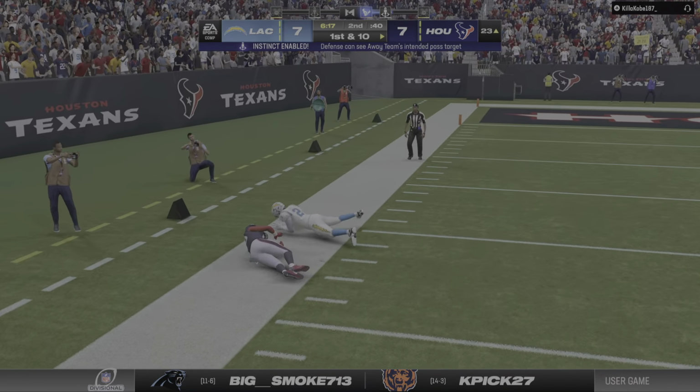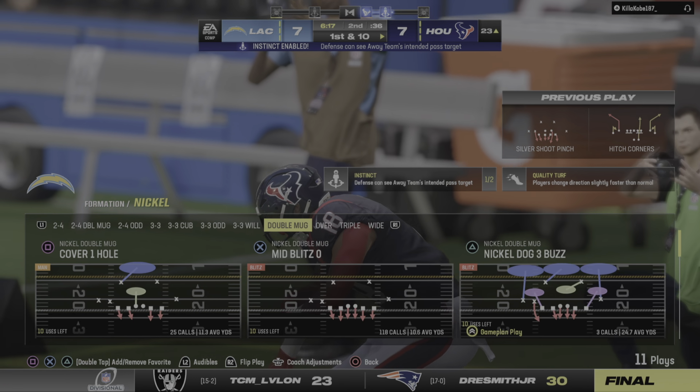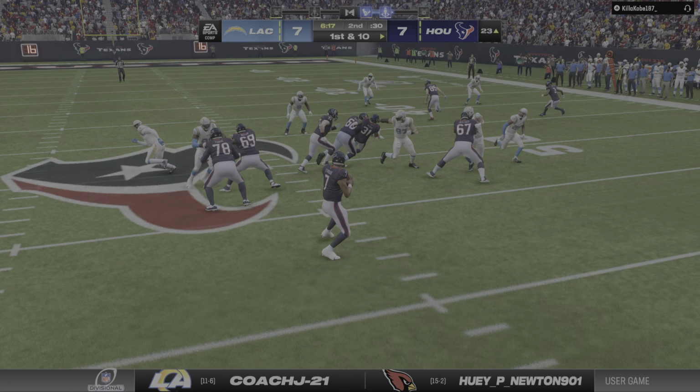Looking left side, and it's complete. And he takes us just a few yards shy of the red zone before going out. 27 yards there, a 1st down. Well, that certainly has to feel good.